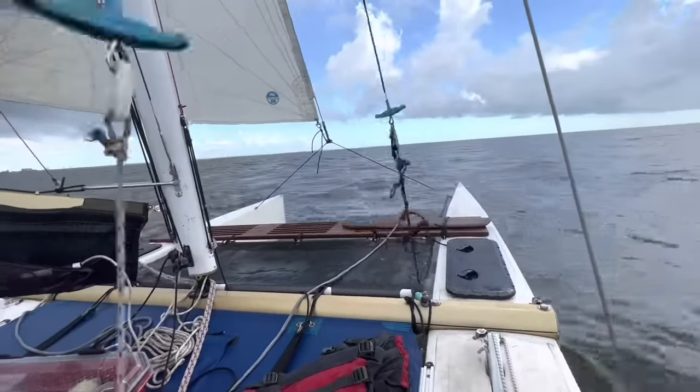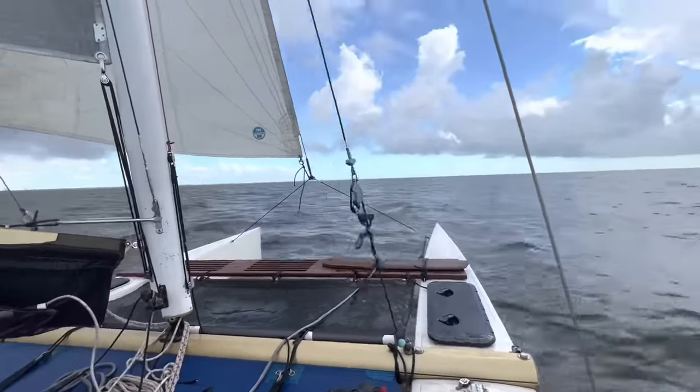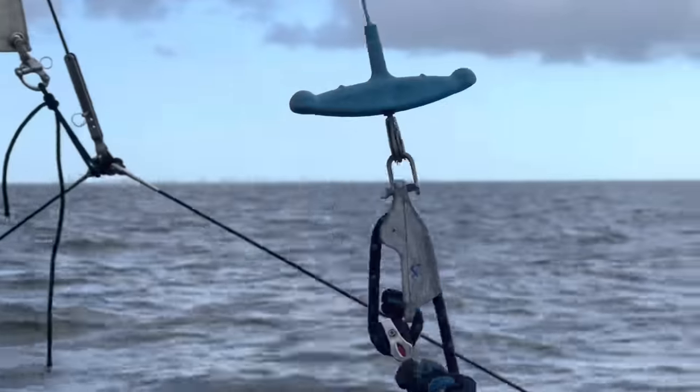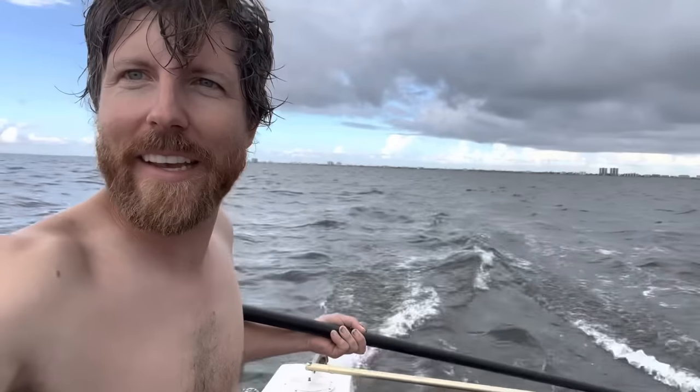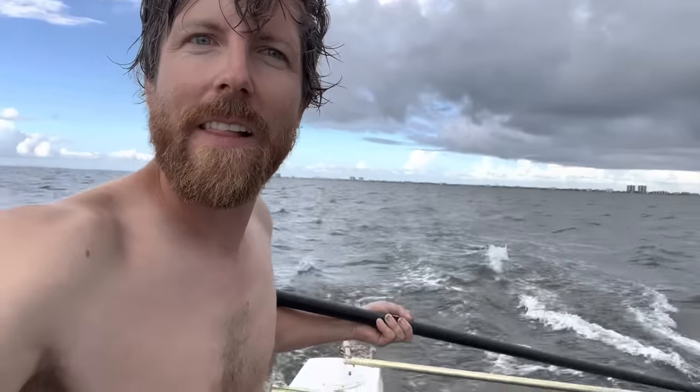Doing 8 to 10 knots. Really blistering speed. We're heading towards Naples up there. Much faster than I expected to be going today. But I can't really complain. Seems to be pretty in control.